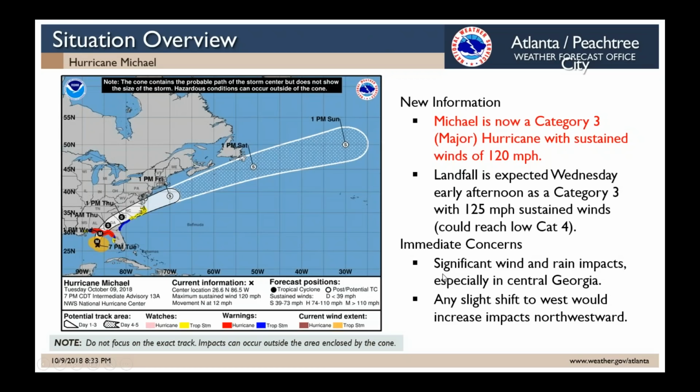The latest information here from the National Hurricane Center now has Hurricane Michael as a Category 3, so that is by definition a major hurricane now with sustained winds of 120 miles per hour. Based on their discussion, they do expect some continued strengthening overnight, so it could reach a low Category 4 by landfall later on tomorrow, just near Panama City. So we'll keep things updated, but it should be a high-end Cat 3, possibly a low Cat 4 for landfall.